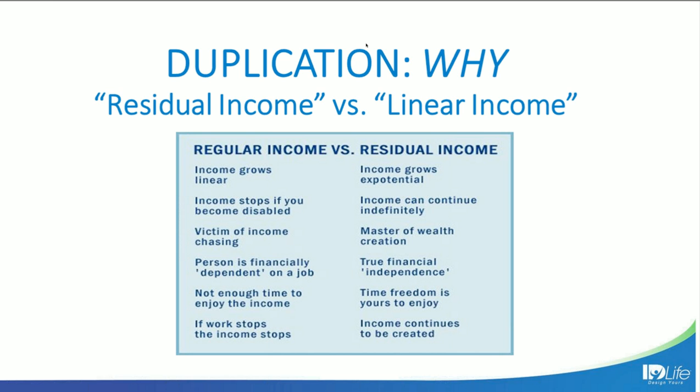And so I put up a little graphic there for you so you could see the difference. You can see with just linear income, or what I would call the employee or small business side of income, which is about 97% of the population, that's where your income grows in a linear fashion. And it stops if you become disabled. You just kind of are constantly chasing your income. It's sort of like Pavlov's dog. Every two weeks the bell rings and you get a paycheck.